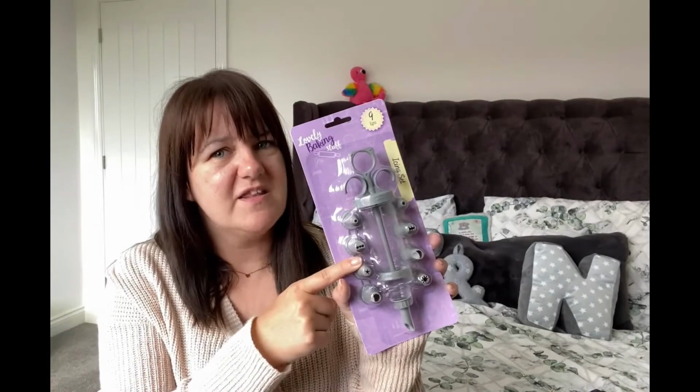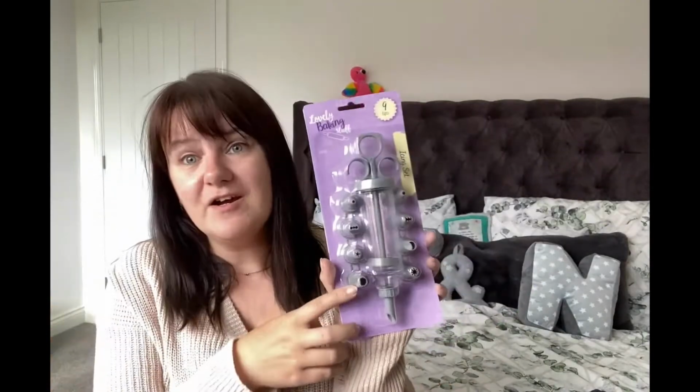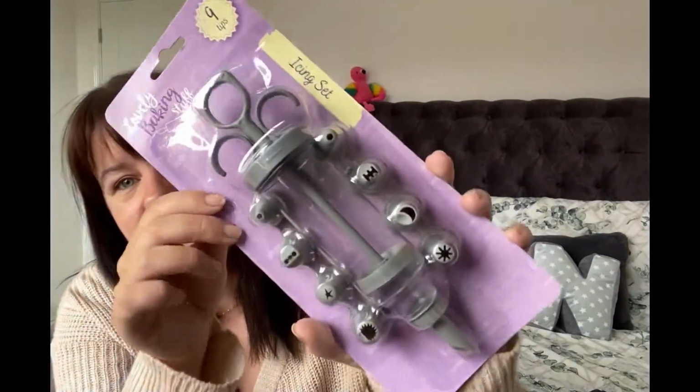So it was in a grey version. I think there's some other colours of this. I think it was a pink, because there was loads of pinks at the front. I was like, I don't want a pink. I'm not into pink. I'm not a pink girl. Then I saw the grey, so I was pretty happy with this.